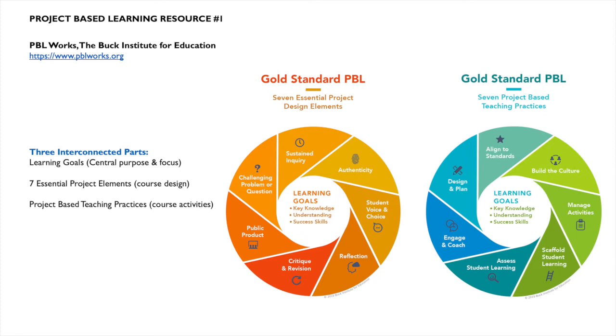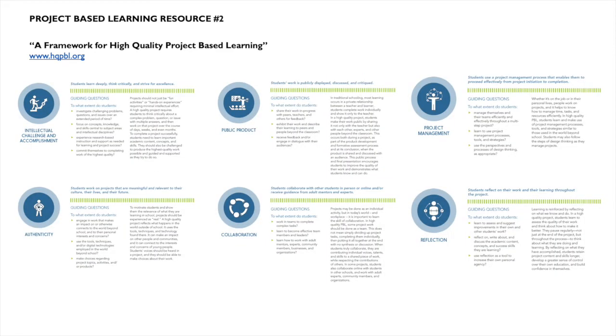So that's the 7 essential design elements. They then have the 7 teaching tactics there. I'd recommend that we're going to talk about tactics in a lot more depth in the upcoming lectures. Another framework which I appreciate is the framework for high quality project-based learning, or the HQ PBL. In this, it's going to look pretty similar to you.